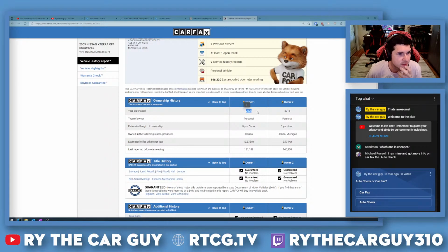Purchased in 2005 and 2015. I was the second owner? Wow. That's interesting. And it was, of course, bought in Florida. We knew that, right? Look at my frame. And then estimated miles driven per year, 13,000. That's pretty average. 2,900. Yeah, that sounds about right for me. I don't drive the thing at all.